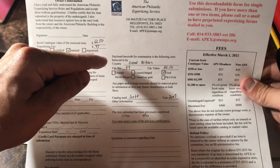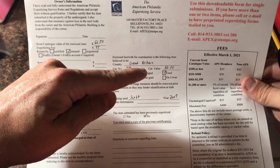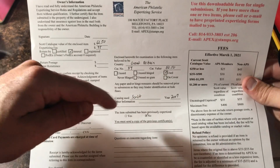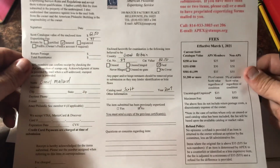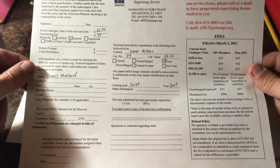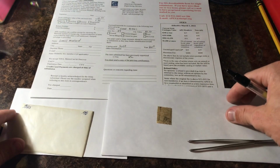Over here, you've got to fill out the country. We did Great Britain. Catalog number 84. Catalog value 62.5. Used, obviously. Scott catalog. Has this item previously been submitted? No. And that's about it. So I am going to fill out the rest of this information, and I will put this in a larger envelope to send it in to the American Philatelic Society in order to get this graded.